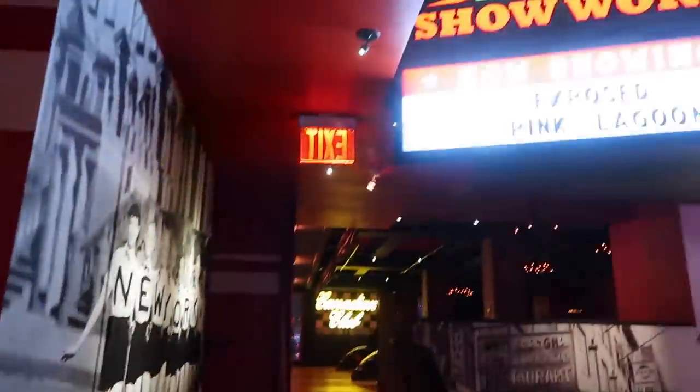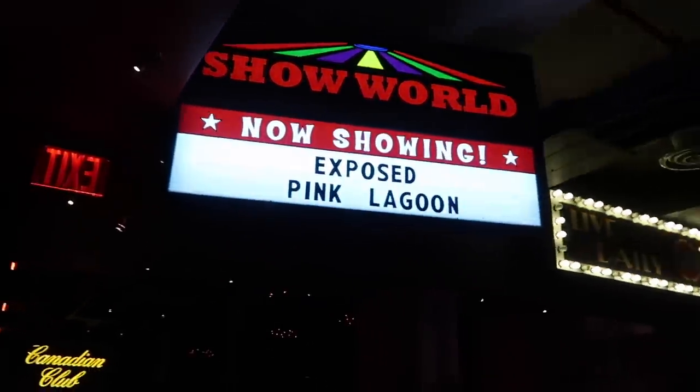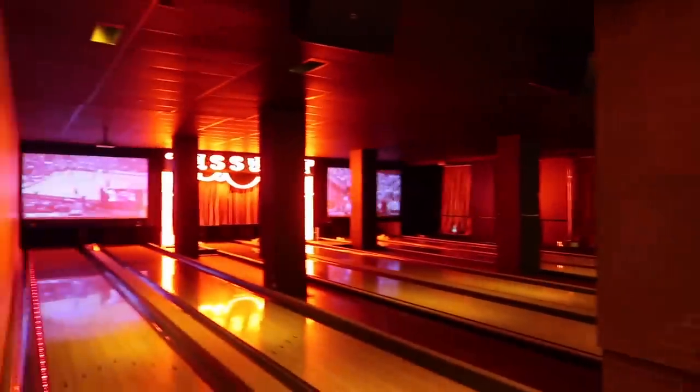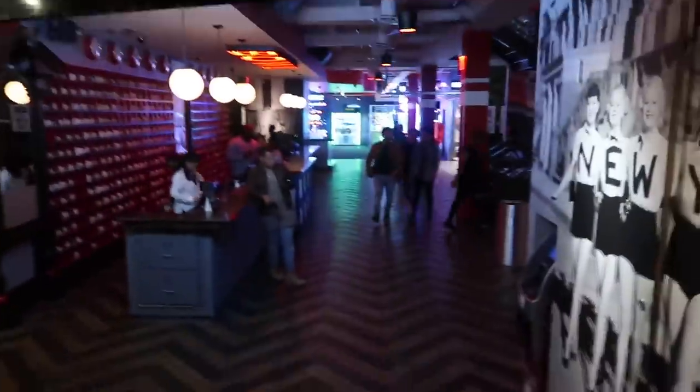What I think is really cool about this bowling alley is they have the different countries. So this is Paris, or is it New York? Oh, that's the Canadian club. Oh wow. They even have uptown and downtown lanes. Wow.